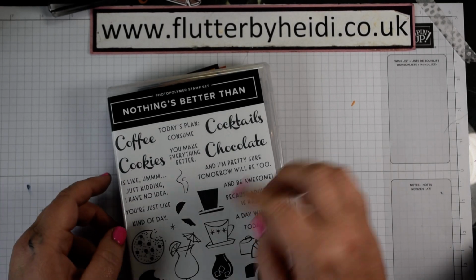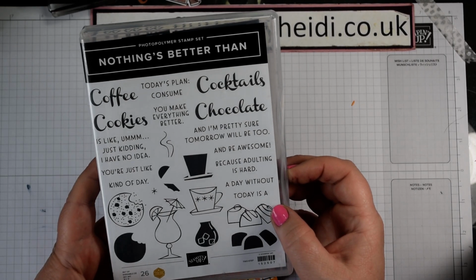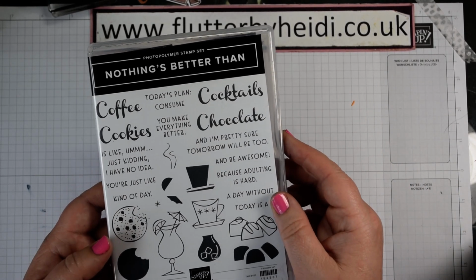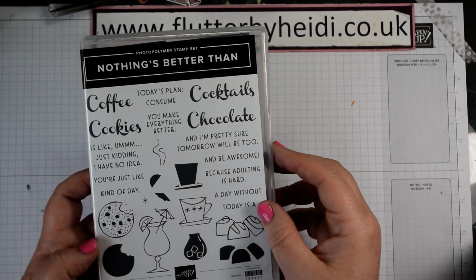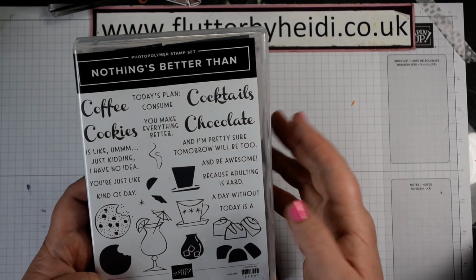Today we're talking about nothing's better than chocolate. This is a fabulous stamp set designed by Connie Stewart for her $1 million sales, and that's one of the things that when you're a Stampin' Up! Demonstrator, your sales accumulate, and when you've sold $1 million, that's a lot of stamps and paper. You get to go to a head office and design a stamp set, and one of these images, I think it's the little cup, is actually on her kind of logo.